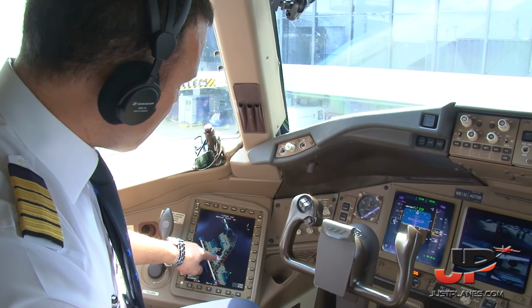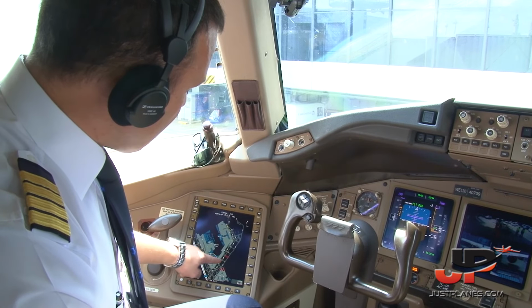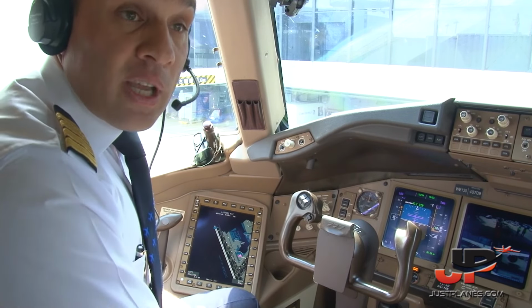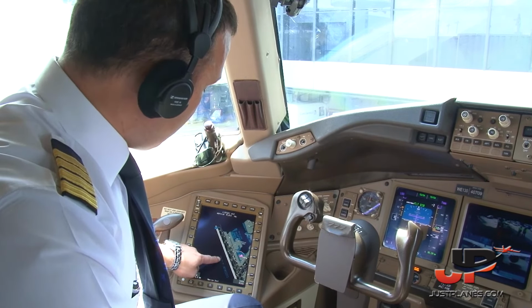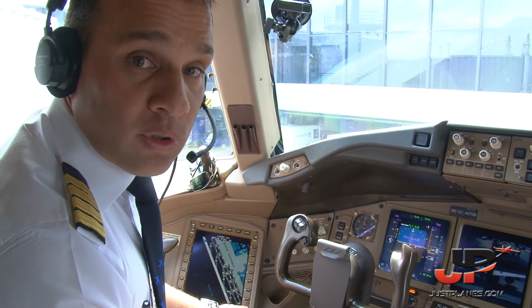So we're positioned there right at the moment, and taking into consideration the weather conditions, the taxi time shouldn't be too great. Hopefully we should be able to do it within 20 minutes. I'll hand it over to Kerem at the moment to give you the rest of the details of the flight, and we'll talk to you again shortly.